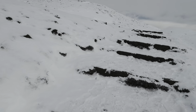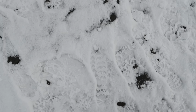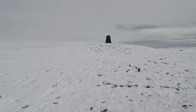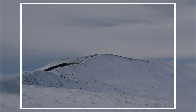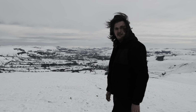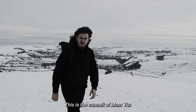I am knackered already. It's inside. The summit is inside. This is just the summit of Mam Tor.